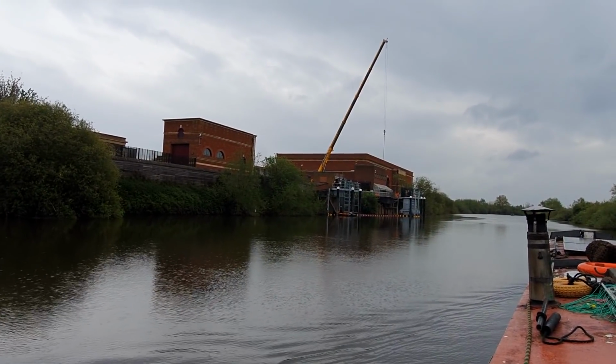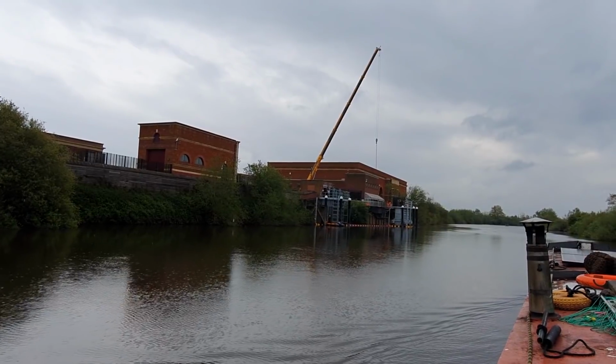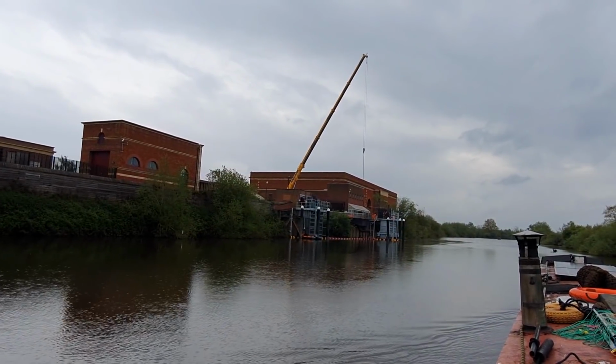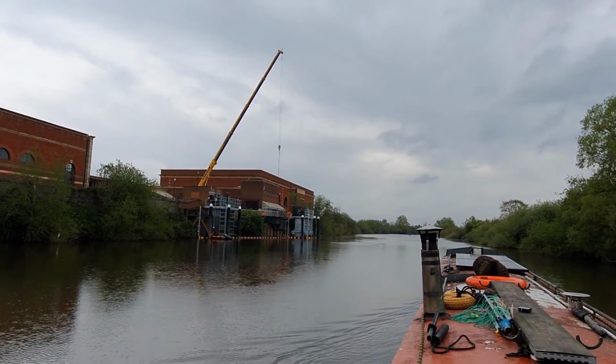They've got a crane there. I wonder if they'd quickly pull me out and just black the boat and then put me back in at the end of the week. That'd be nice. Save me a few £100.